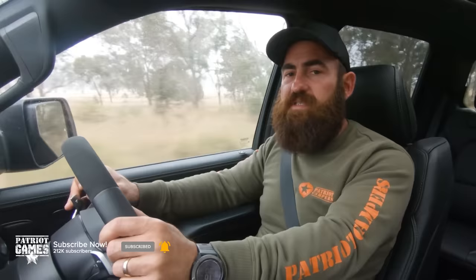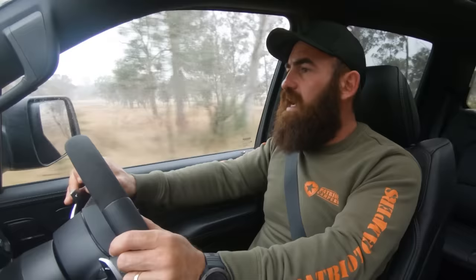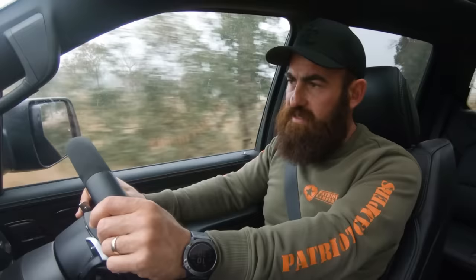Now I picked this up from the Gold Coast Ram dealership on Monday. It's Friday today. I've been driving this around as a daily driver for about 5 days, and I'm just ecstatic by the performance of this vehicle.